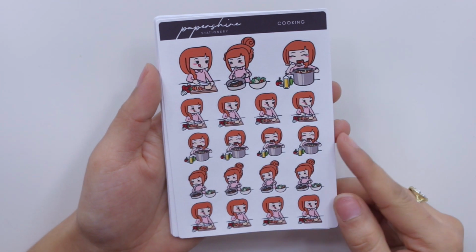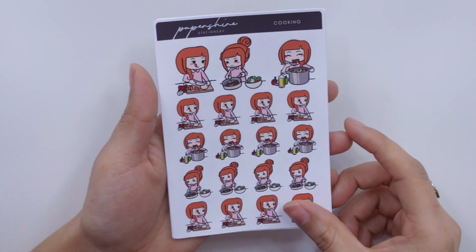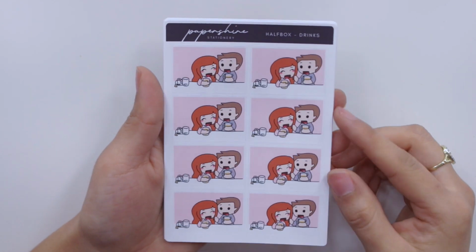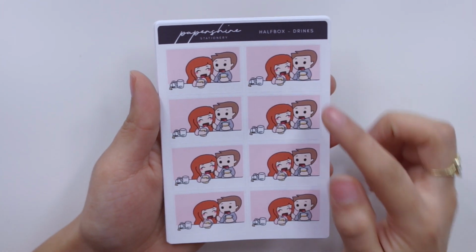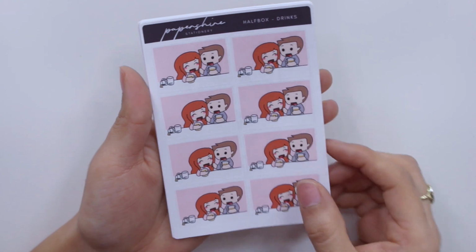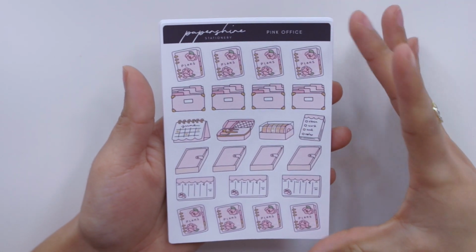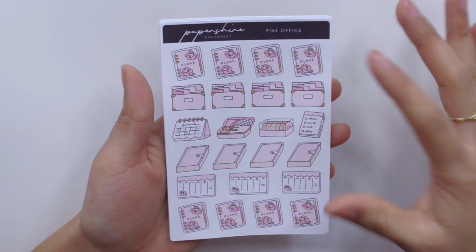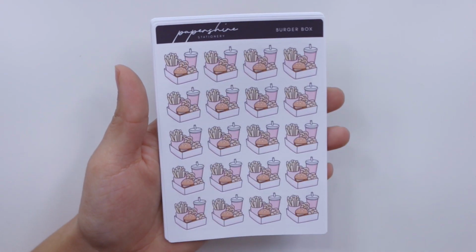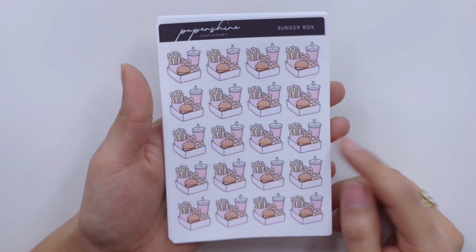I got the cooking one because I definitely want to meal prep as much as I can before my sister's wedding. I need to eat a lot better than I'm eating right now. I got the half box drinks. Me and Paul don't go out for drinks a lot, but I thought that it'd be cute just to mark that whenever we did. Then I got these, which I think this sheet alone is so cute. This is the pink office little sheet. Then I got the burger box, which I thought would be perfect for whenever I got in and out.